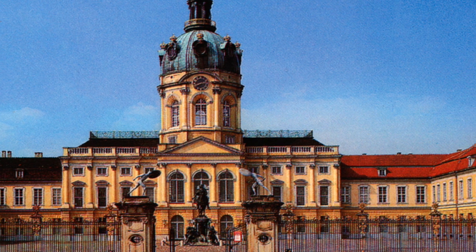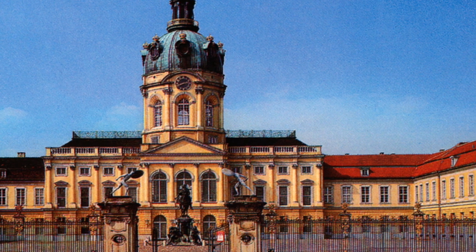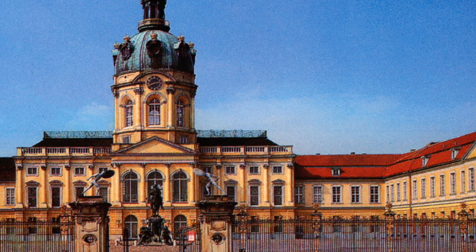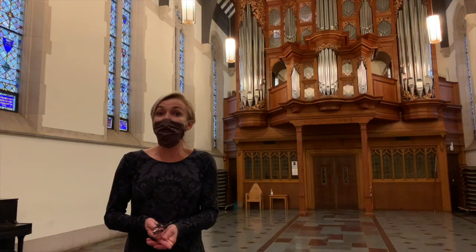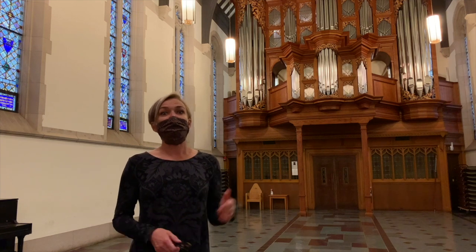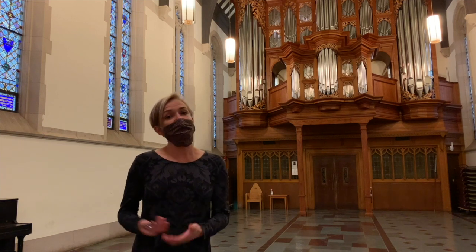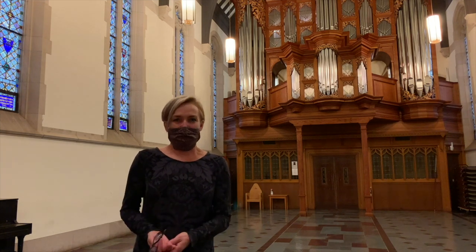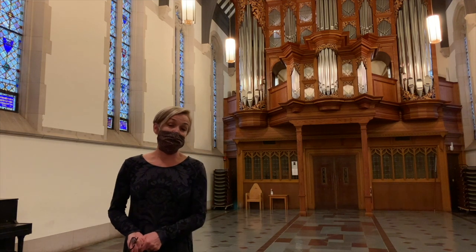Why did we choose that instrument to use as the model for this one? Well, we wanted to try to create an organ on which we could play the great repertoire of the North German music of the 17th century, think Dietrich Buxtehude, but we also wanted to be able to play 18th century organ music and obviously the great repertoire of Johann Sebastian Bach.